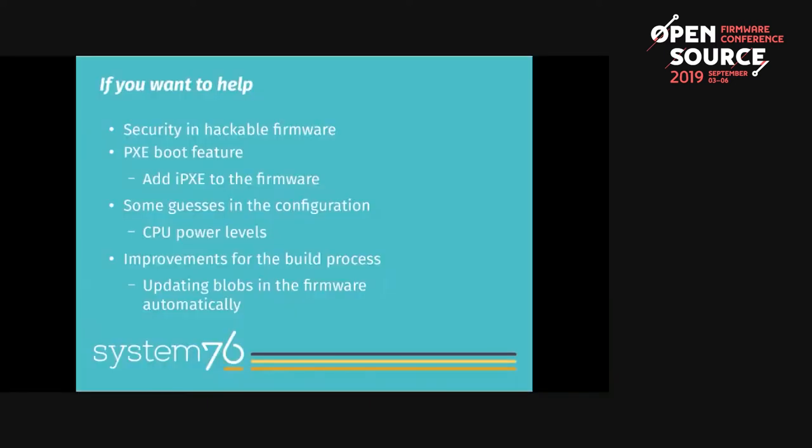If you want to help, okay, so hackable computers, hackable operating systems, hackable things are the basis of our ethos. It's who we are and it's what we care about. So how do we build a secure system for hackable firmware? You can't have Boot Guard, obviously. We don't want to lock down our devices in a way that people can't do things with them. So we have some ideas about making good security in hackable firmware. Jeremy can discuss that.